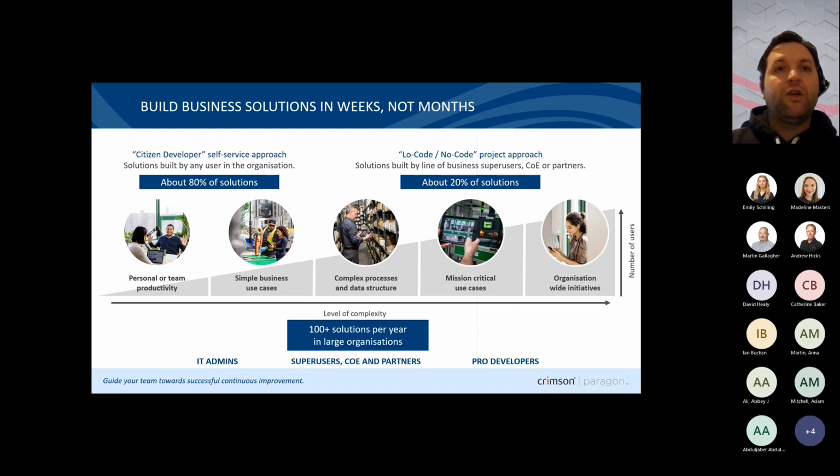So it's not like you're having to replace all of your productivity just because you then want an organization-wide initiative. What you would be able to do, because it's the same tool set and the same components, is bring that along with you into the journey and into the more managed environments that you have.